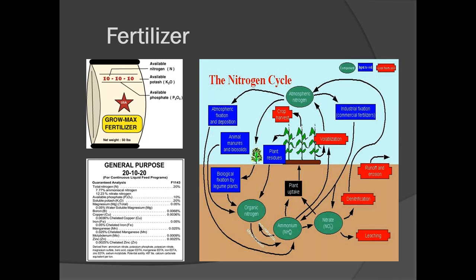But as I said, it's water soluble, and that's the drawback to it. The next time it rains, or let's say we're in the heat of summer and you're watering every day, the minute you apply water to your pots or to the ground, a lot of that fertilizer that you just applied leaches away or moves away from the root zone. And that's where organics comes in.